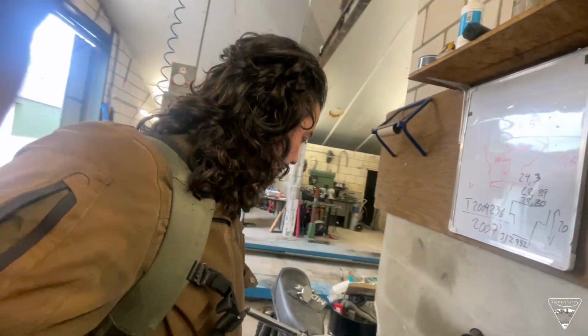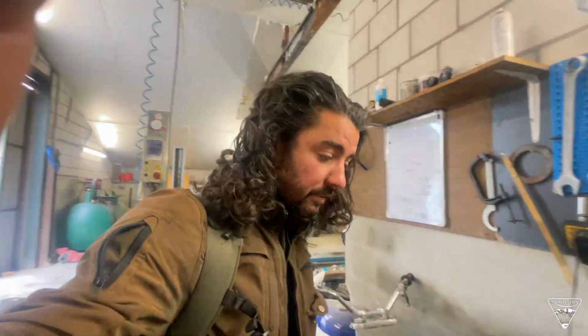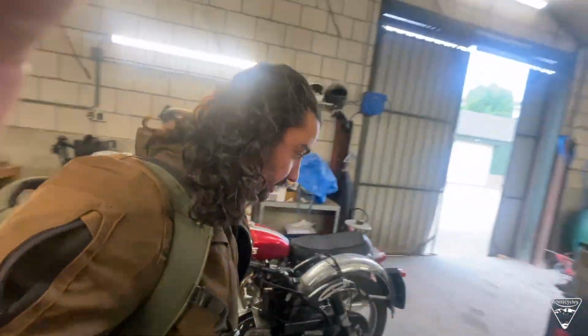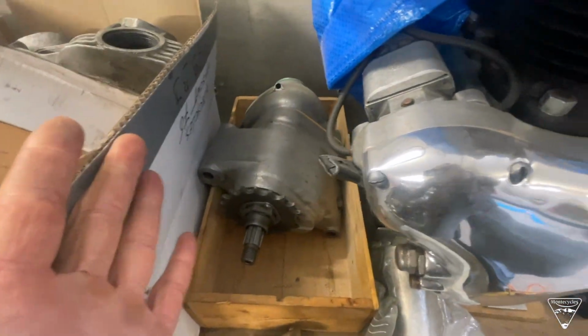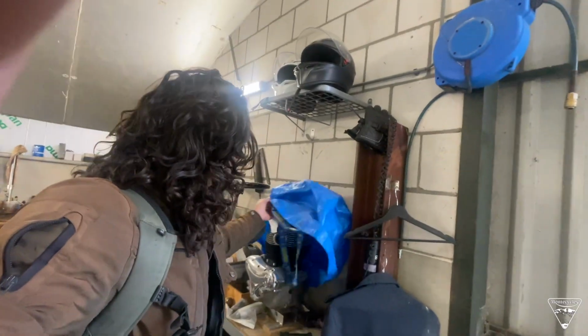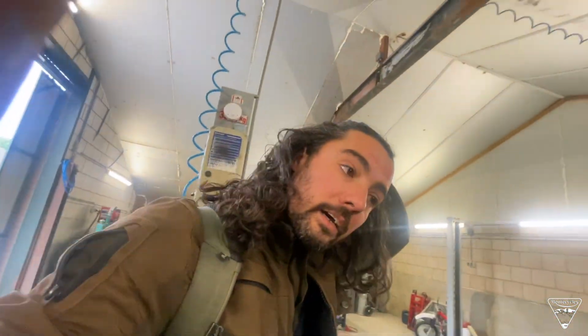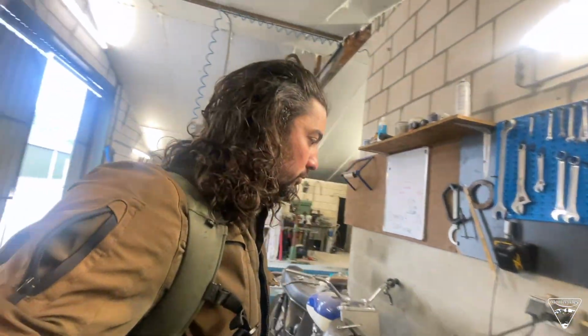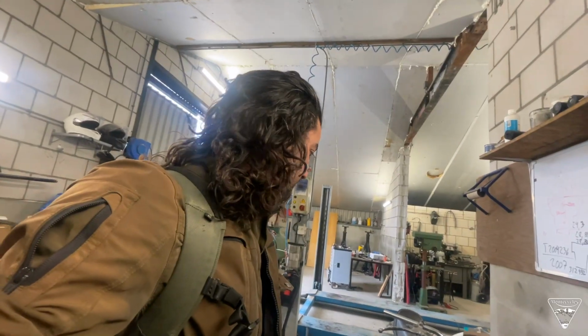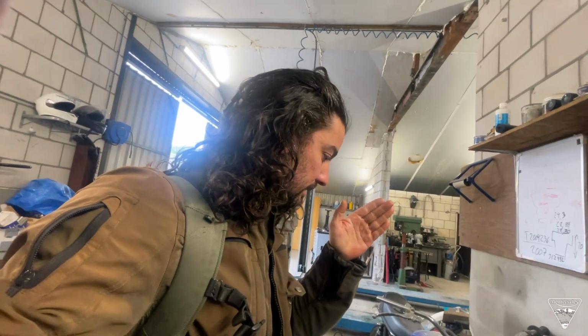Yeah, it's going to be another Dominator, a 650. Here I have the engine, completely done already, as you can see. And here is the gearbox. So it has been done. Somebody else did it. Norton works here in the Netherlands. And yeah, now it's time to start to align the frame.